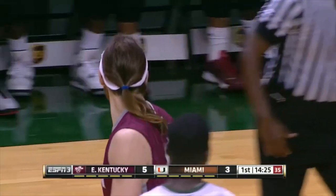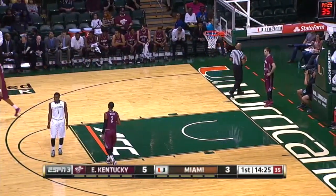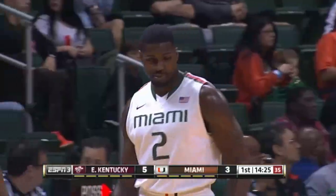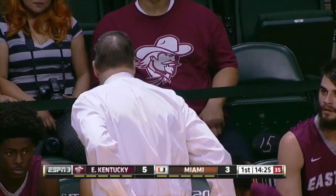Foul on the inside. We'll stay down here as Thomas was trying to go up strong. Instead, they called travel. EKU basketball. Not quite sure about that one. I thought that Thomas had gotten fouled before the shuffling of the feet, but the ref saw otherwise.